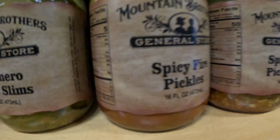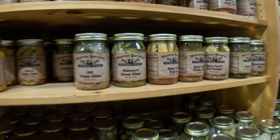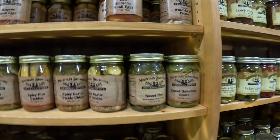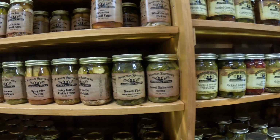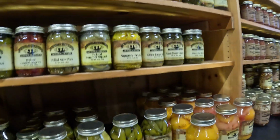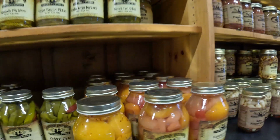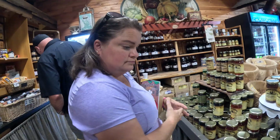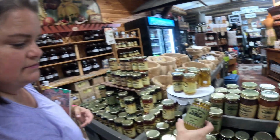Spicy fire pickles. Habanero ghost slims. We got apple salsa, mango lime salsa. Hey, look, they've got key lime jelly too.